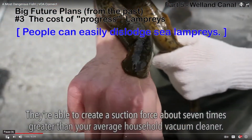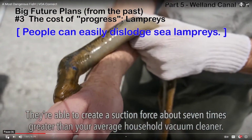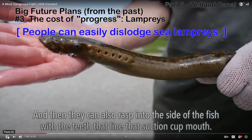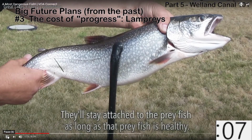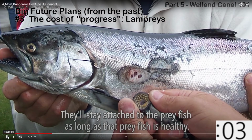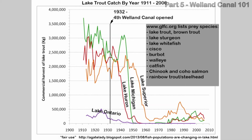They're able to create a suction force about 7 times greater than your average household vacuum cleaner. And then they can also rasp into the side of the fish with the teeth that line that suction cup mouth. They'll stay attached to the prey fish as long as that prey fish is healthy. But during 1940 to 1960, the sea lamprey expanded across all of the upper lakes and destroyed the fishing industry in the upper Great Lakes.